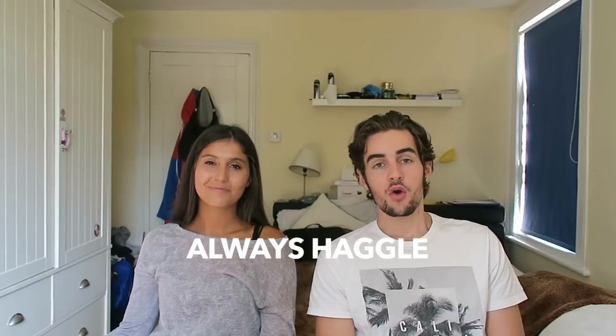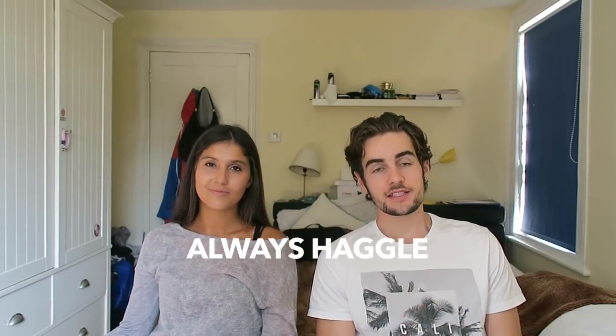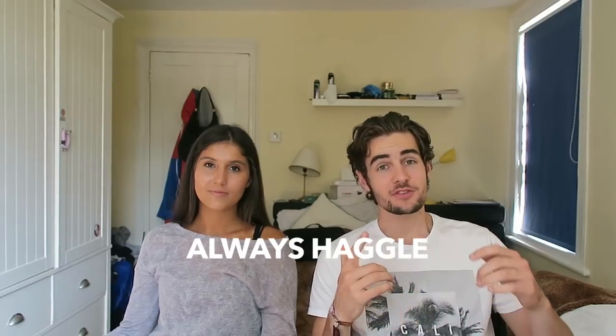Tip number 5, always haggle for everything out there, especially clothes, especially when you jump in tuk-tuks. You can haggle, you can knock them down 30 to 40%. They're more than willing to do it. They're going to try their luck with you. They are going to do it. So just try and get most of your money.